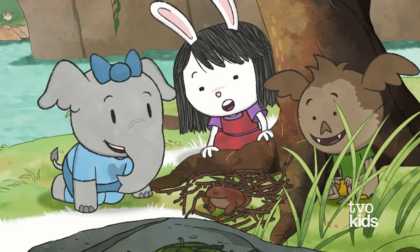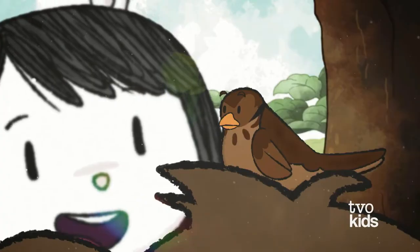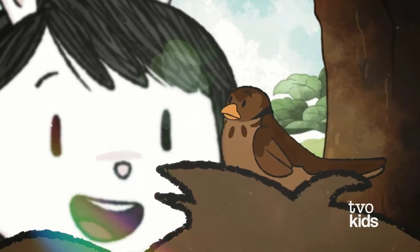Whoa! Look, it's a toad. It was hidden in that pile of sticks. Cool! Look at your beautiful brown and gray feathers. They're the same color as the tree.